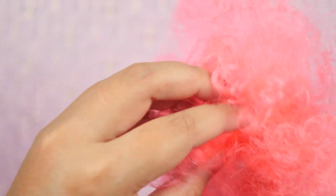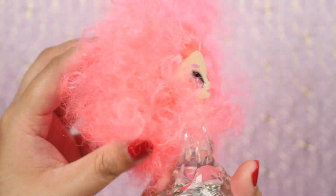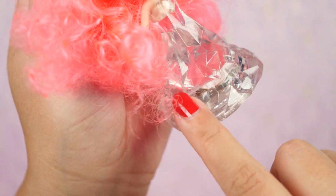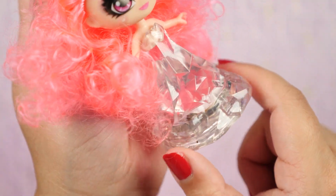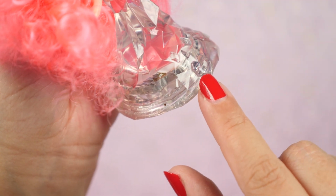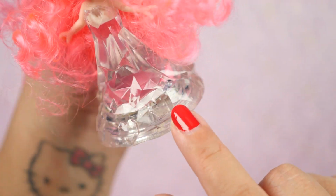And since this is synthetic, it's gonna fluff up like this. But I actually really like this, so I kept going. Look at her, she is powerful. There is a little bit of detail on this dress. It's not just a giant crystal. There is a heart on her chest. There's also some hearts right on the bottom, all around here.